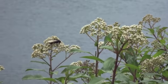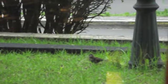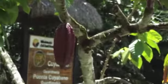This is a prime example of how, no matter where you go in the world, you will find life, in the bustling city of Quito, and even in some of the harshest environments on Earth. Now on to Cuyabeno Lodge.